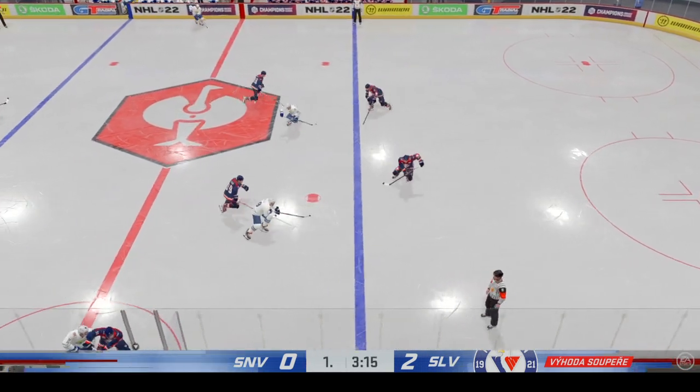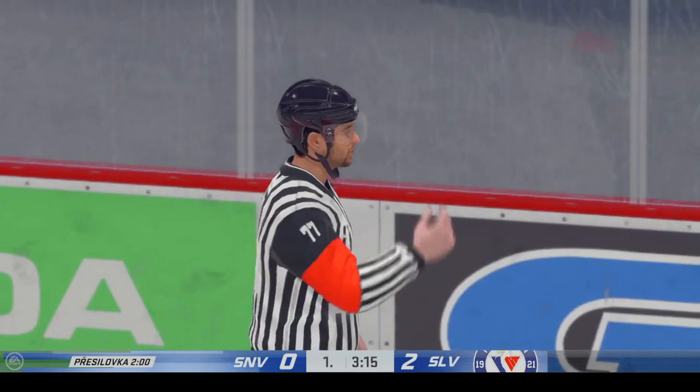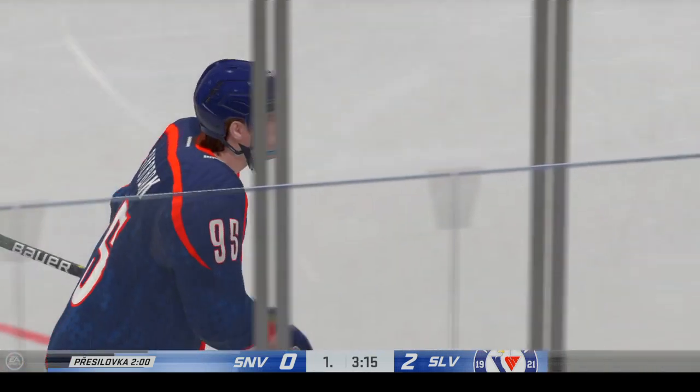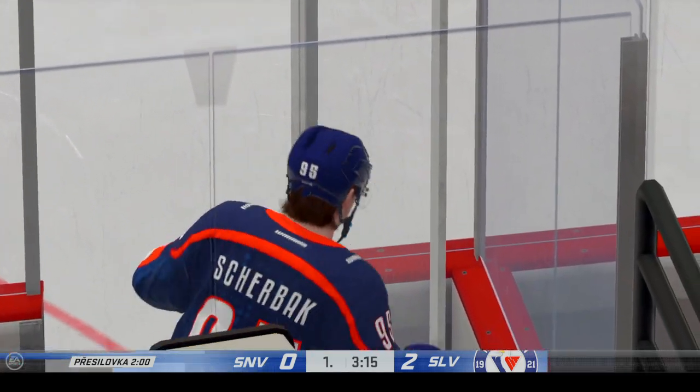Takes the feed. Play comes to a stop, and let's see what the call is. Charging the call on the play. Travel too much distance to make that hit.